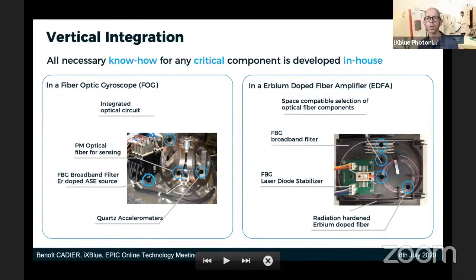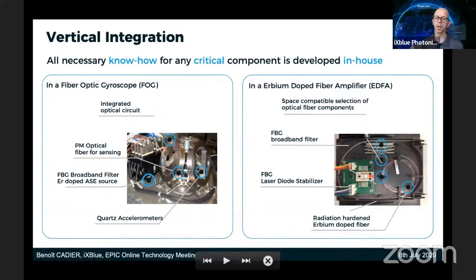Another second example, space erbium doped fiber amplifiers. We have strong activities on radiation hardening fibers now. So we can offer space grade for active and passive fibers, also for FBG. And it's a long story before having this product, to qualify and to develop the right chemistry, the right coating of such photonic devices.